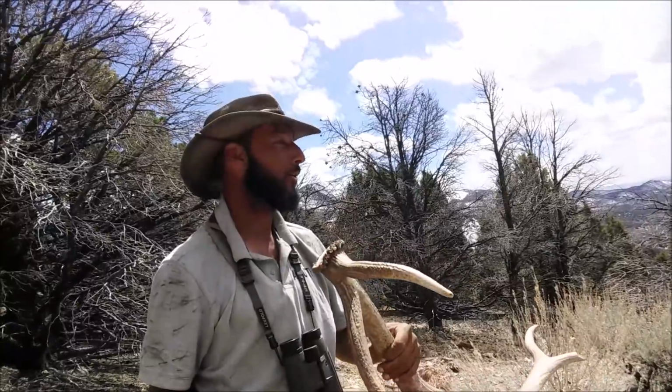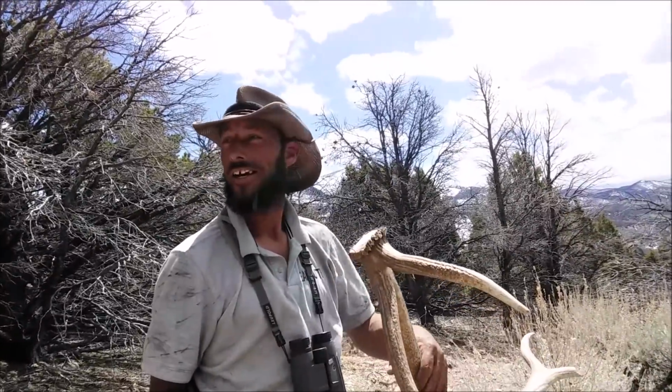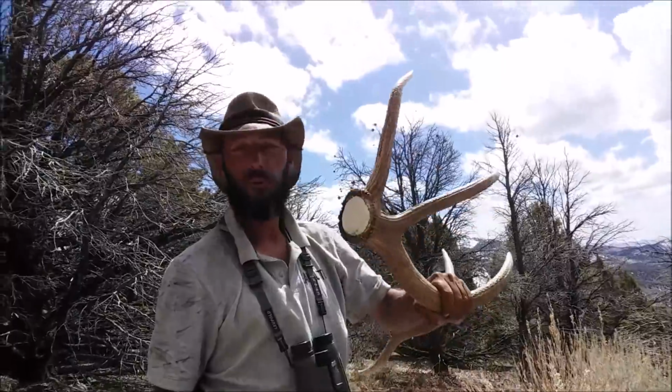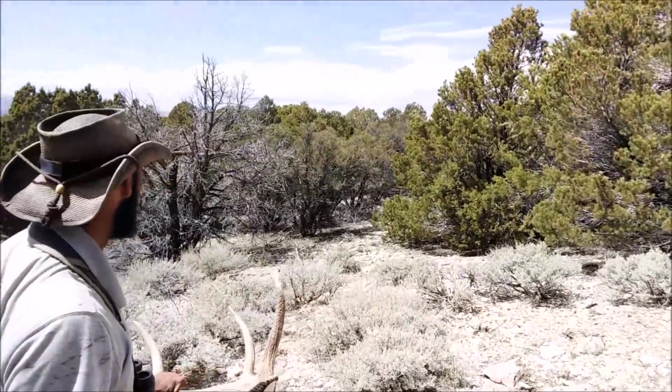Found the honey hole. That's 2 up in this area within about 200 yards from each other. 200 or 300 yards. But all up on top of this ridge. So I'm going to take this one back over to the pack, drop it off, and come back here and work this saddle a little bit more, because this is a cool little saddle. I love these saddles.